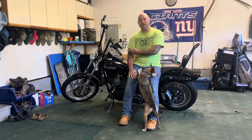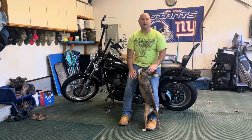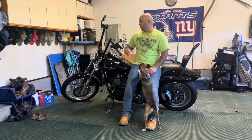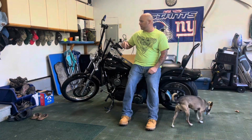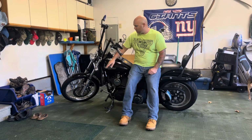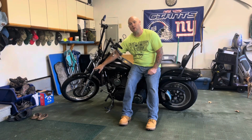I picked up this 2009 Night Train about a month ago, so another add-on to the channel that I'll be doing some custom work to. I'll do a brief walk around. I recently just put on the apes and smoked out the lens on the front along with some LEDs.